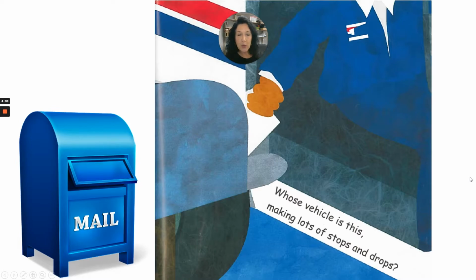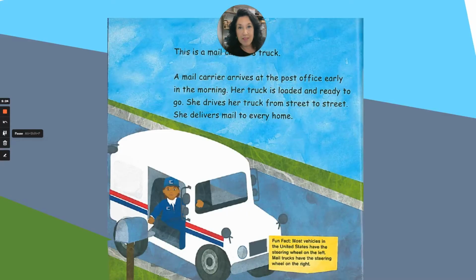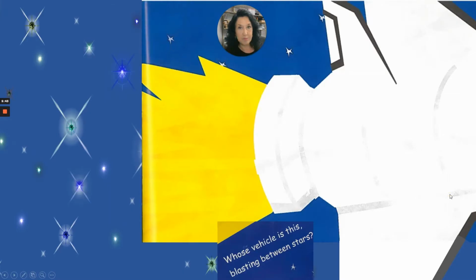Here's another one. Whose vehicle is this, making lots of stops and drops? You might see this on the road, maybe dropping things in the box. This is a mail carrier's truck. A mail carrier arrives at the post office early in the morning. Her truck is loaded and ready to go. She drives her truck from street to street. She delivers mail to every home.